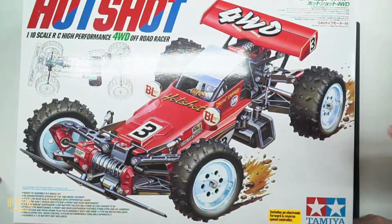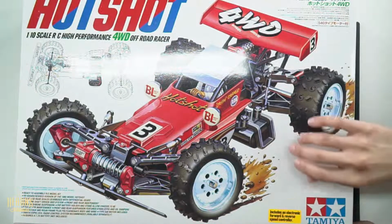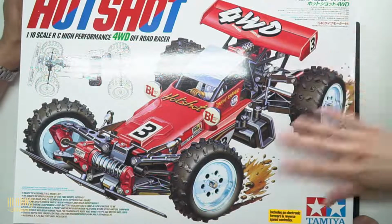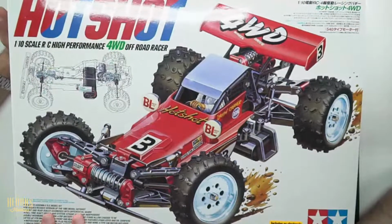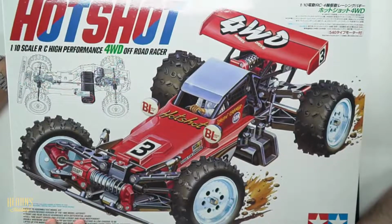So obviously an original one in very, very good condition is worth a lot more money. But if you're thinking about actually usability and how this fits into the scheme of things, this is actually the most advanced Hot Shot that's on the market at the moment. So it's got all the bits in it to make it last longer. So it's a fully updated version.